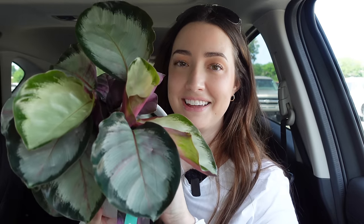I got something else, you guys. And I haven't even gone to the other stores yet. I was not supposed to be buying anything today. But I saw it. It was outside. It was in sun, sort of, kind of. And I didn't want to leave it because I just have a special place for these plants, and it's beautiful. Ta-da! It's a Calathea pink star.